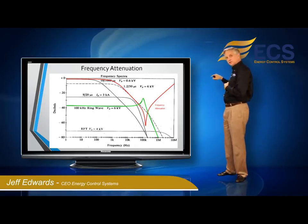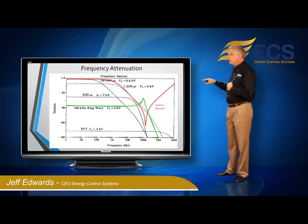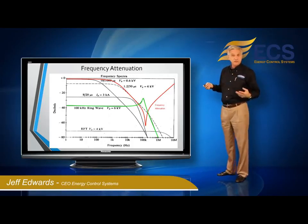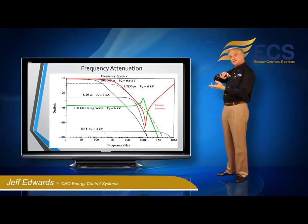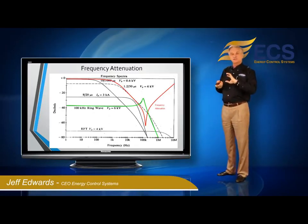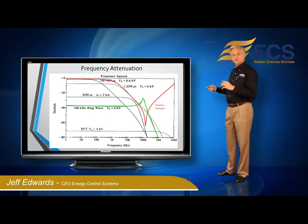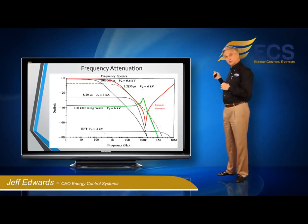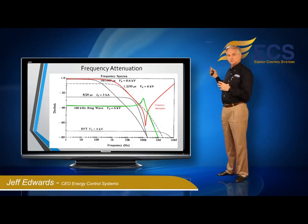As the transient rings down or oscillates down, the need for our frequency tracking or frequency attenuation becomes less and less. So you can see it's an inverse relationship. The higher the peak, the greater the suppression. If you'll notice, at the very end of that green line is in the megahertz range. This is typically non-disruptive or destructive to microprocessors.